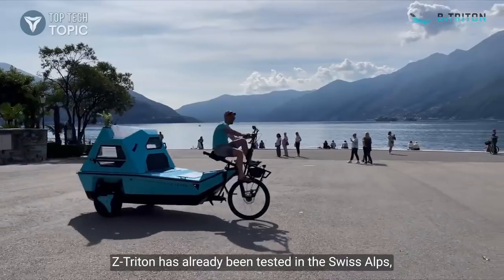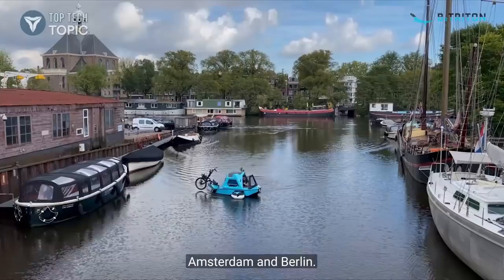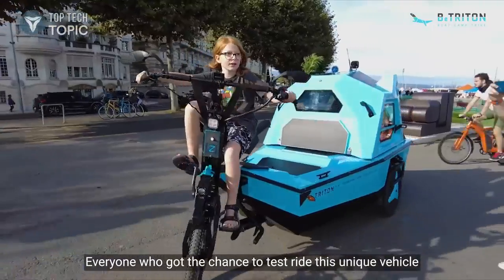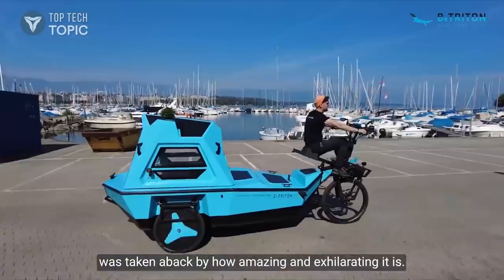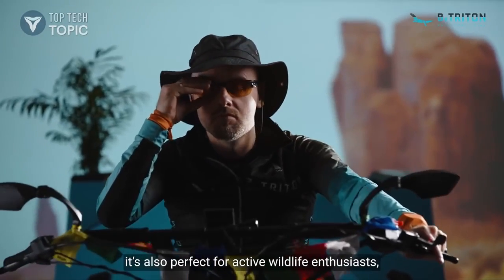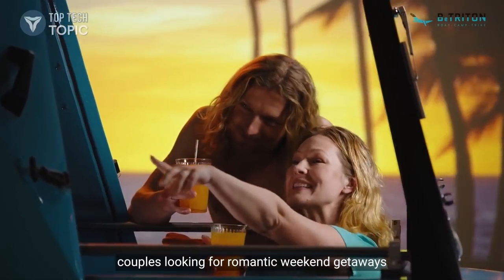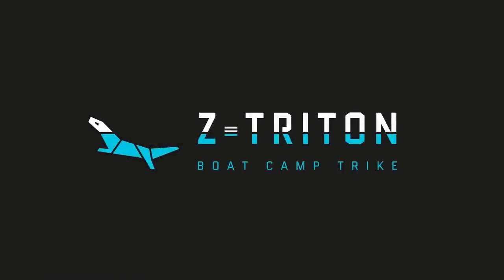Z-TRITON has already been tested in the Swiss Alps, Lake Geneva, Paris, Amsterdam and Berlin. Everyone who got the chance to test drive this unique vehicle was taken aback by how amazing and exhilarating it is. But Z-TRITON isn't made only for faraway destinations and long-distance travelers. It's also perfect for active wildlife enthusiasts, couples looking for romantic weekend getaways, and families who want to make lifelong memories. Z-TRITON.